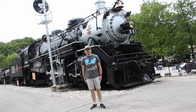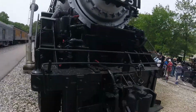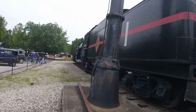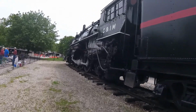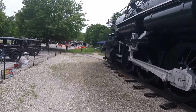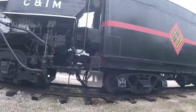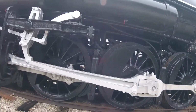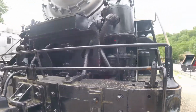What you see right behind me is Chicago and Illinois Midland 551. Chicago and Illinois Midland 551 was built by the Lima Locomotive Works in Lima, Ohio in 1928 and is the 7330th steam locomotive built by that factory and is a 2-8-2 Mikado type steam locomotive. It was used by the Chicago and Illinois Midland Railroad for many years. Then later on the locomotive was retired, and in 1955 it was donated to the National Museum of Transportation in St. Louis, Missouri, where it is today.